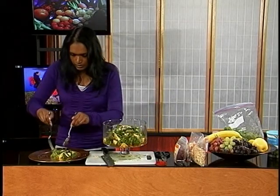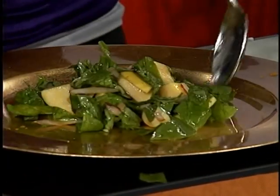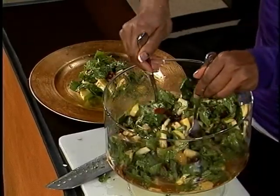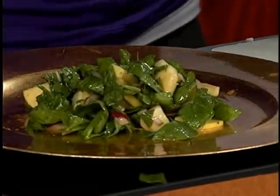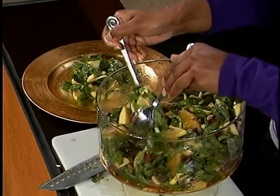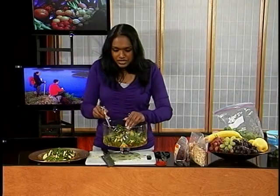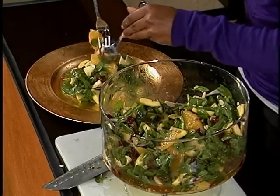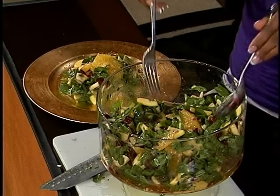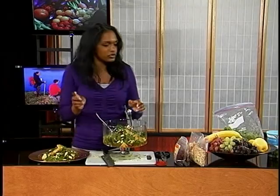Okay, there we go. Have a lot of the juices running down. Okay, see how beautiful that is? Now, this kind of salad can definitely be used as a side dish to your holiday menu, or it can be used as a first course to get people just ready and raring to go for a beautiful, beautiful dinner.